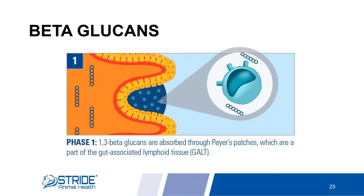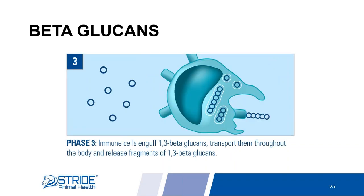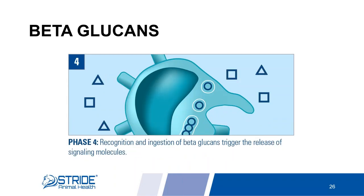So how does that work? So in phase one, basically you've got 1-3 beta glucans being absorbed through what are called Peyer's patches, which are a part of the gut-associated lymphoid tissue, or what we call GALT, okay? Then in phase two, you have immune cells recognizing those 1-3 beta glucans through very specific cell receptors. Then you move into phase three. The immune cells then engulf the 1-3 beta glucans, okay? It transports them then throughout the body, and it releases little fragments of those 1-3 beta glucans.